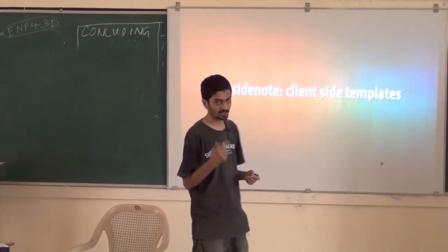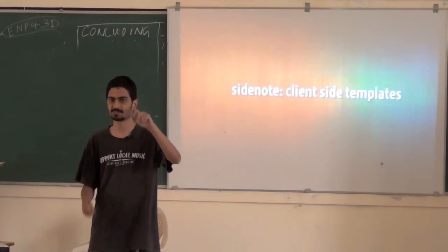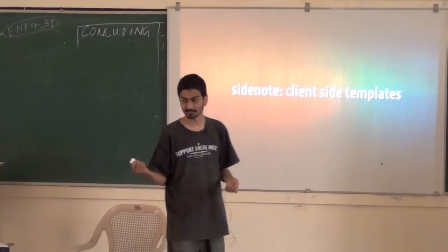So client-side templates are awesome, except there are way too many people now including them directly in the HTML. Let's say display none, give it an ID of so and so, and just pull the inner HTML of it. Please don't do that. I will show you a much more maintainable way of doing this now.